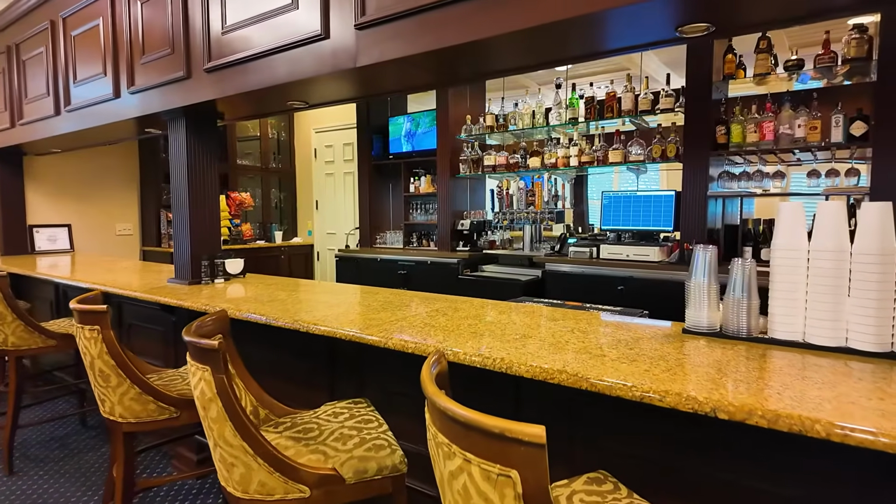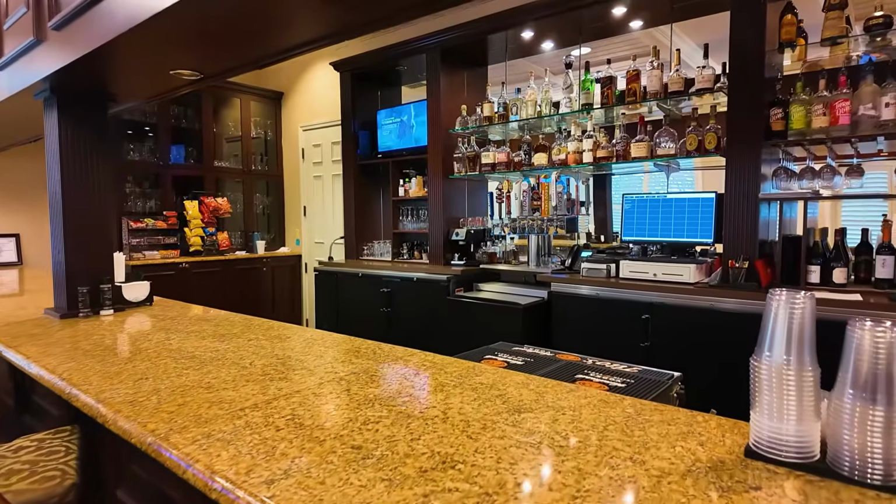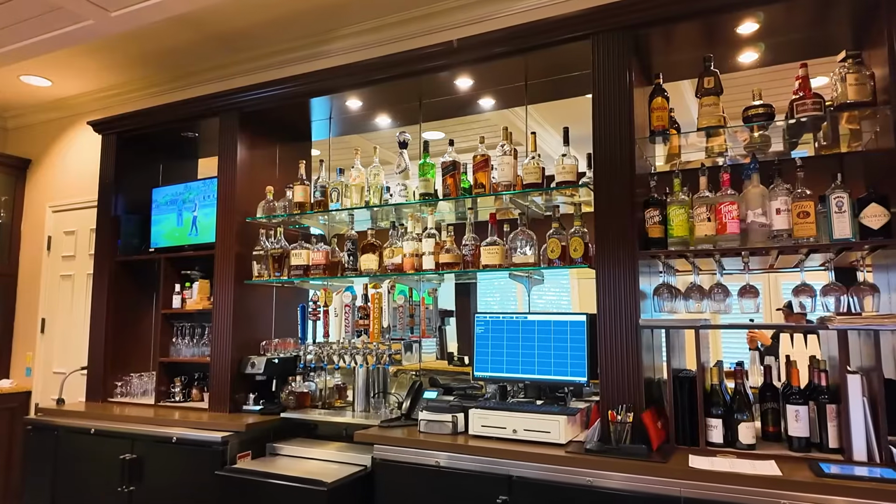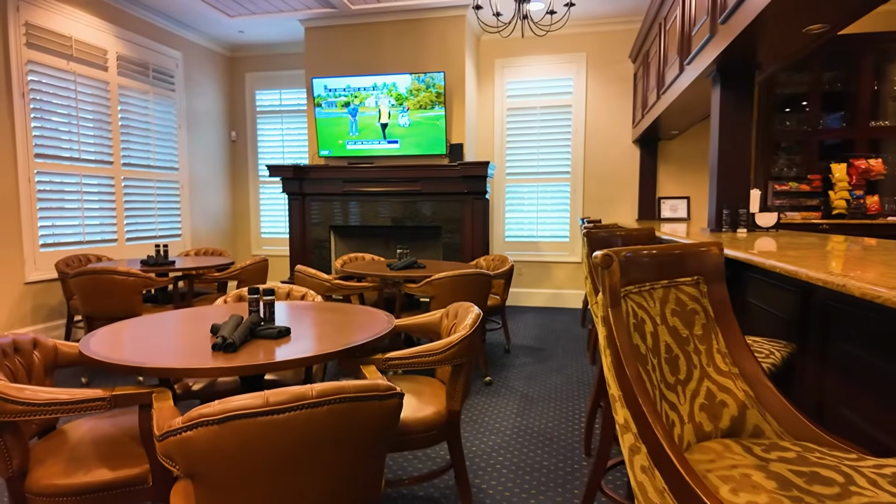Okay guys, so we're inside Pete's Grill, inside the clubhouse and the bar area. This is where they're serving up breakfast and lunch, but again, don't think your typical burgers and hot dogs for a country club bar. Just looking at some of the menu here, they have dynamite shrimp, blackened salmon, they have the filet wedge salad, so really elevated offerings.